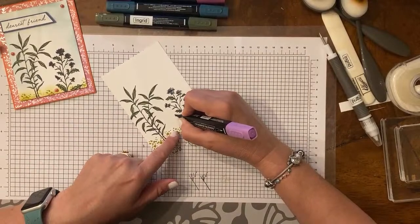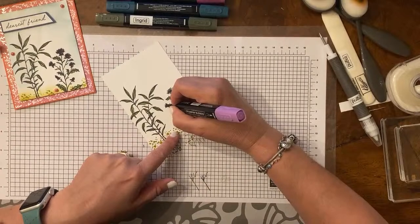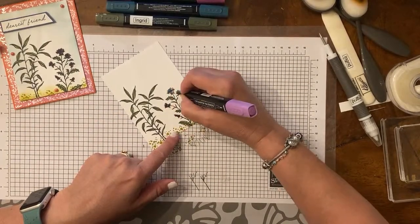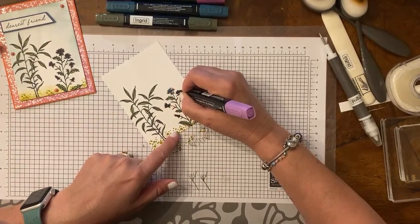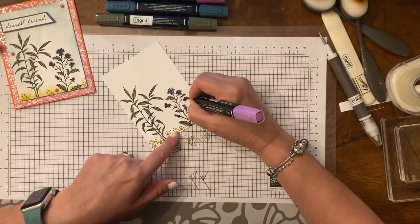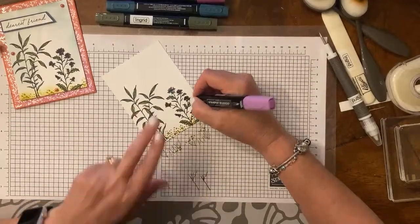So then these are going to go on Blackberry Bliss. The light one. I wish I knew the names of these flowers. This is going to be my wheat plant.